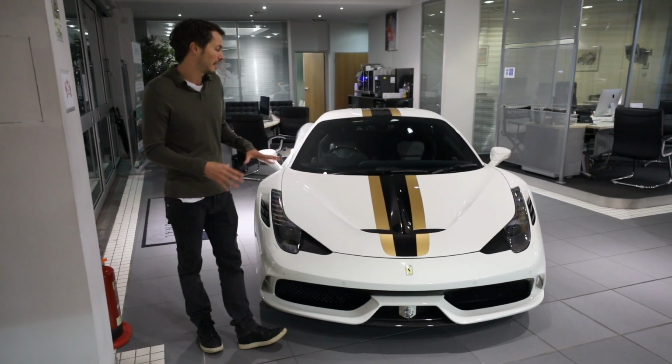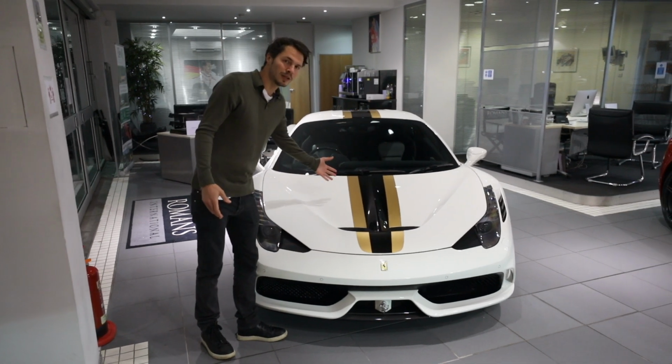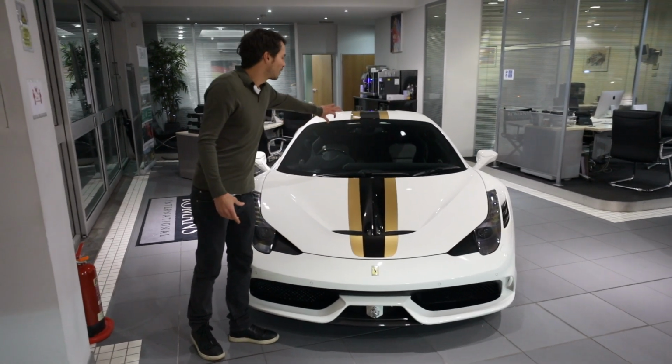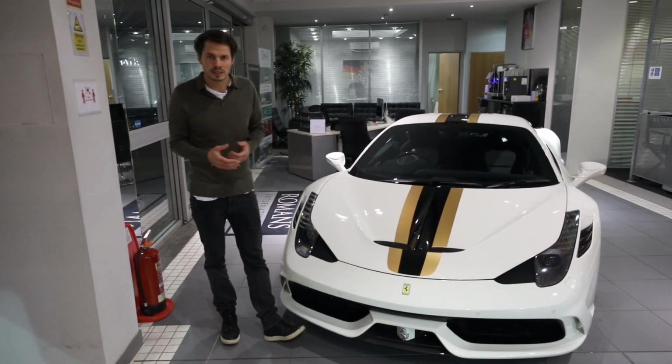We did actually have a white car with a blue and white NART stripe. Obviously that means you can't see the white, so you just get a blue thin line going down the middle of the car, and that just looked a bit naff, and that struggled to sell.